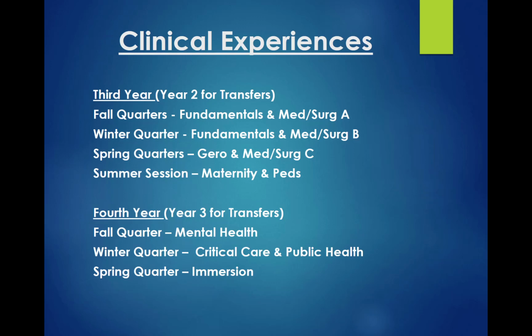Then you move on to your last year, and that's where in fall quarter you do mental health, winter quarter is critical care and public health, and as you see, your last quarter before you graduate, you're going to do what's called immersion. So immersion is you're actually going to be outside of the classroom, so there's no more classroom work, all right? You won't be in here, right, which is where most of your classes will be. You're actually going to be out in a hospital in a clinical setting.